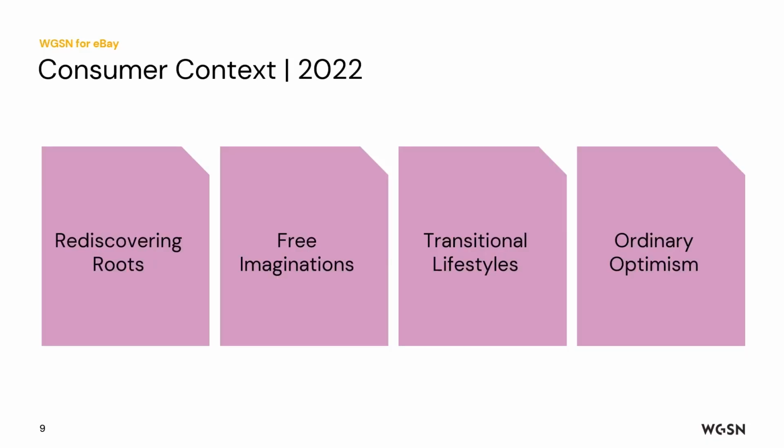Finally, we have ordinary optimism. This is an antidote to all of that doom scrolling. There is so much going on in the world at the moment, and it's overwhelming consumers, and they're really looking for an antidote to this continuous doom scrolling and finding a new perspective and new appreciation for small moments in a day, and looking for a new kind of joy in those small things that previously might have been overlooked. So whether that's a holiday you haven't had in a while, or small things such as purchasing something.